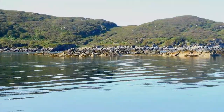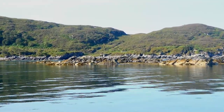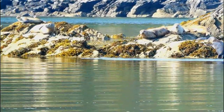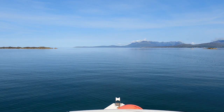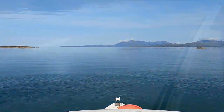A wee bay called Dallavil, a few miles north of Point of Sleat. I had it in mind for a camp and fish, but you can see the seals are kind of beating me to it. So maybe another time. So we just head down to Point of Sleat from here, try a wee bit of fishing around the bay and the rocks around there, and then head over towards Arisaig, I think.